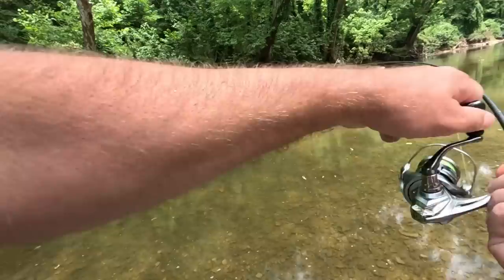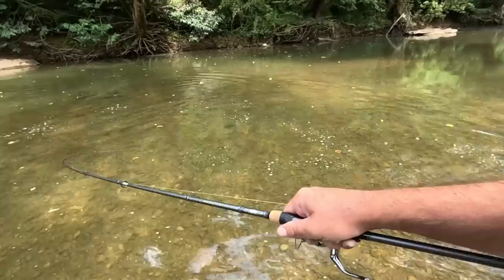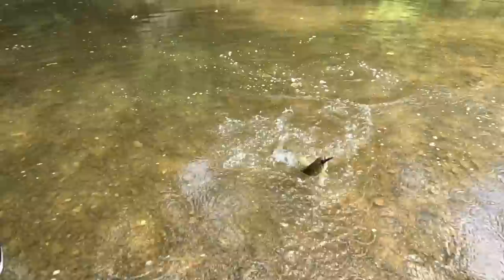Saw him. Oh, nice. This is that pack of, oh, he's a decent fish. There's like three or four of them. I've seen him go through a few times. That time I threw right in front of him and he just ate it. That's a nice fish. There they are right there. There's two or three more. These are actually solid fish right here. It's hard to tell how big they look from over there. Let's get a close up. Oh, that's a beauty.